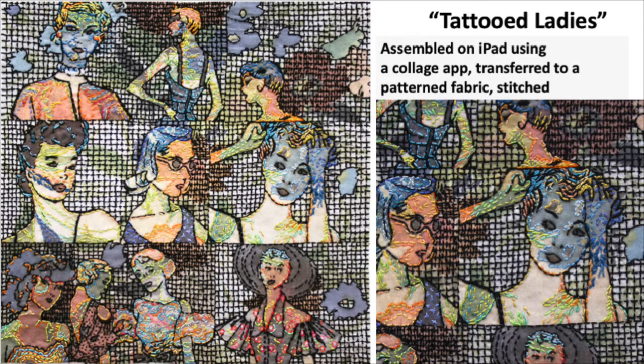Now this was assembled on an iPad using a collage app, and it was transferred digitally to a patterned fabric, and then I stitched it. And the patterned fabric reminded me of tattoos, so I thought I would call this Tattooed Ladies, or I could have called it Painted Ladies after the houses in San Francisco, but I kind of like Tattooed Ladies better.